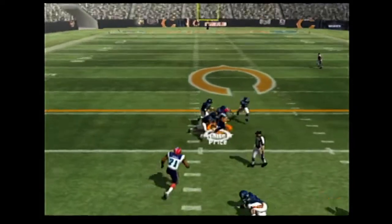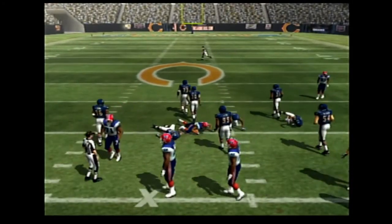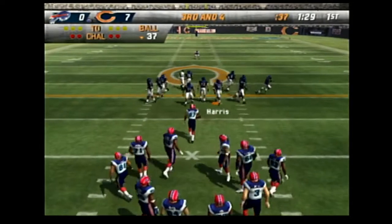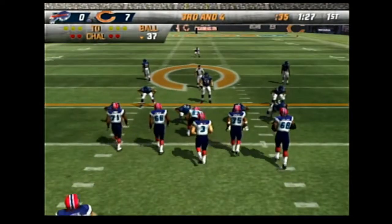Pressure gets the pass off, and the catch is made. Wright makes the catch, but doesn't get very far. And that's the mark of a solid defense. They close in on you in a hurry, and they don't miss tackles.